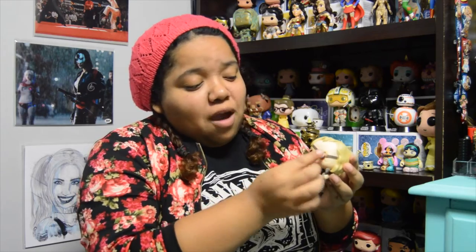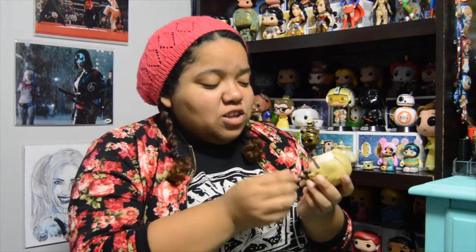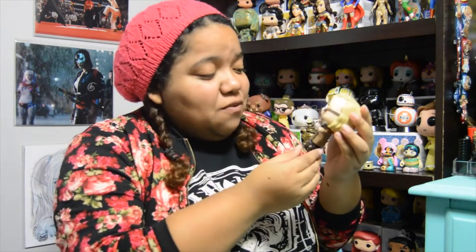You can see where the strap meets the eyepiece. The eye itself, the details are there. It looks exactly like Mad-Eye Moody. I can't get over how perfect the scars are. His outfit is perfect as well. His outfit has all the buckles and zippers that his outfit has.